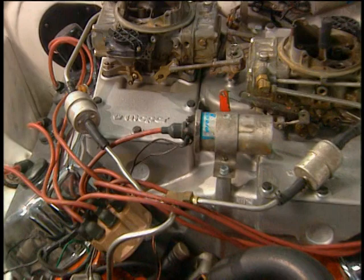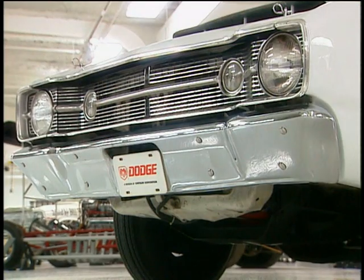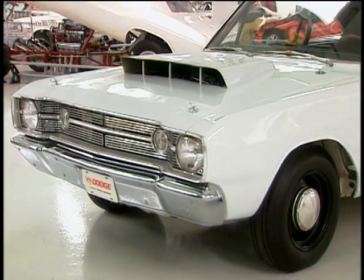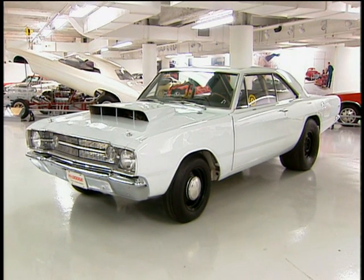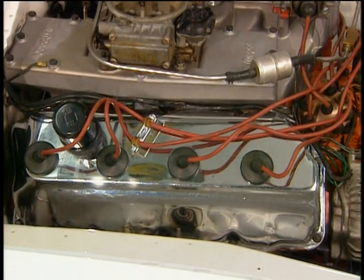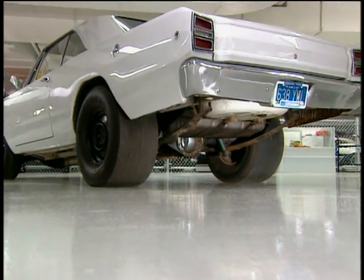Stuffing the Hemi into the Dart's engine bay required some pretty radical modification. So Hurst Performance got the job of turning assembly line Darts into street-legal super stock race cars. Dart bodies without any sound deadener or seats were shipped to Hurst, with the engines and drive lines shipped separately. Hurst fabricated special motor mounts, suspension, steering, and other components, and completed the assembly.